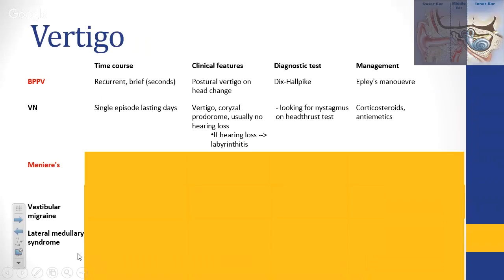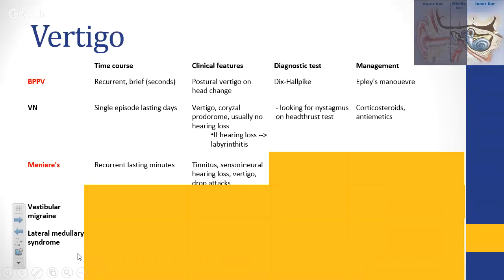Okay, so what's the time course of Meniere's? Sorry, I don't know anyone's name. Minutes? Yeah, good. So it's episodes of minutes. And okay, moving on to you at the end. Do you know what the clinical features are? It's a triad. Tinnitus, yes. Sensorineural hearing loss, yes. And vertigo. Very good. Okay. So it's tinnitus, sensorineural hearing loss, and vertigo, and you can get these drop attacks.